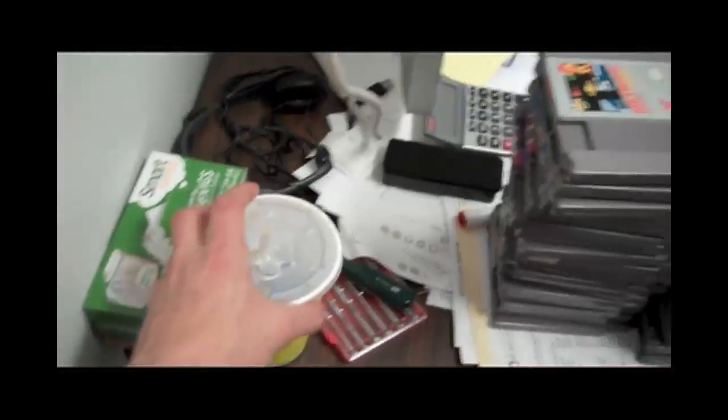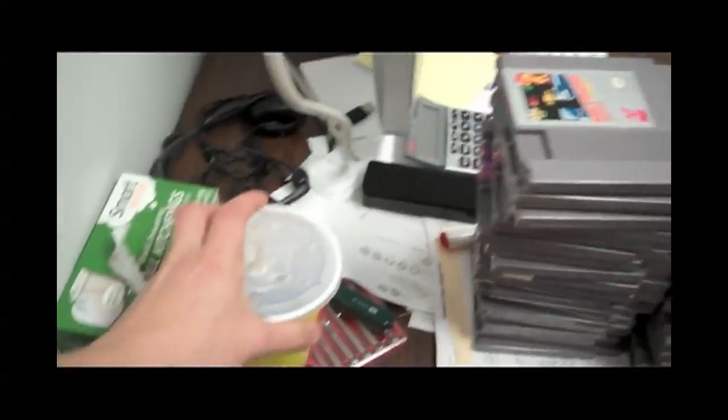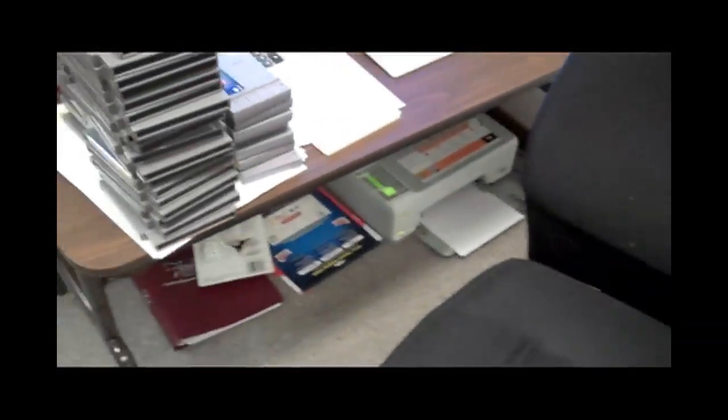Here we have where I do most of the business. There's my computer station, and there are games that need to be cataloged. There's my soda. So anyhow, this is where all the actual nitty-gritty business gets taken care of in this little tiny office here, and it's also where I have my little workstation to rebuild and refurbish equipment.